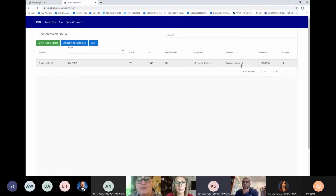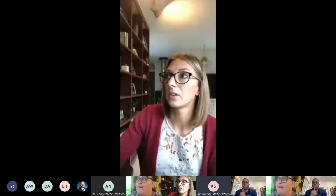It will send an automated email to Megan and any person in that route chain. And it says it's from iPads. So that's been tricky to train people. It's not junk mail. Please don't just delete it. It will come from iPads, but it is action. And it does say in the subject, you have something for action from, it'll say testing with HQ in the subject. But yeah, Megan, I'm going to turn that over to her now for her to screen share, and she's going to show you the review process of that. But yes, sir, it does send emails.